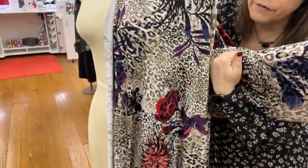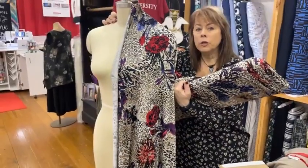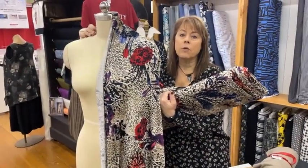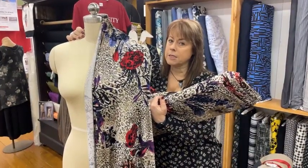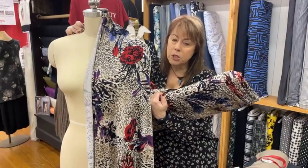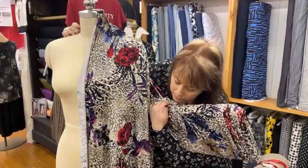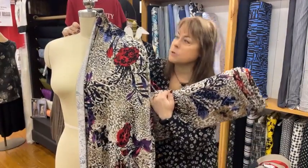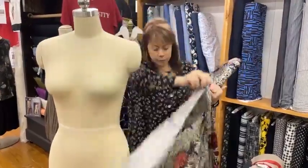It's very, very beautiful. What I'm trying to do now with our pictures on the website, and I've got a lot of pictures to take yet, is put them on a dress form so you can see how the fabric drapes. And you can see the patterning on this. It's really quite pretty, and it's got a wonderful drape.